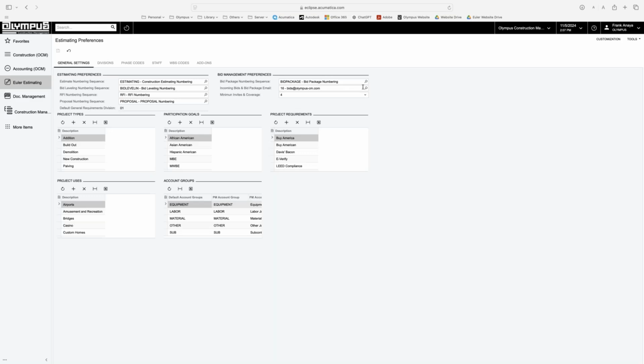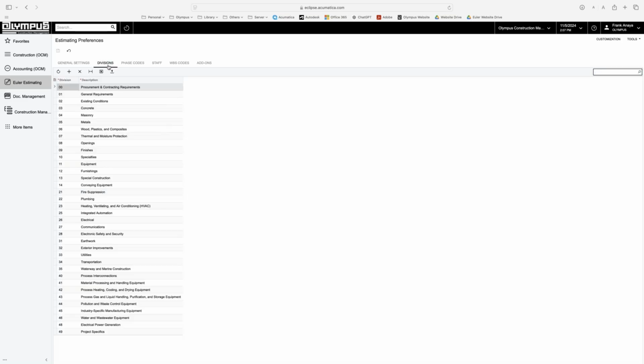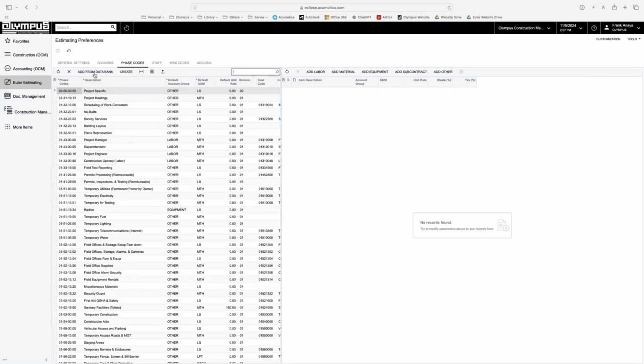The preference comes filled by default. Users can add or remove project types, participation goals, project requirements, or project use as they want. And you can match your account group to your accounting system the way you want to do it. So now let's take a look at the divisions. As you can see, we follow the 48 divisions of the latest CSI code. And if we move to the phase codes, you will see that we also follow the codes of the CSI.